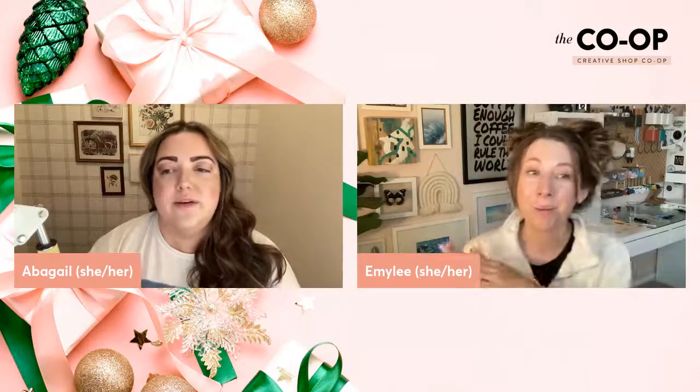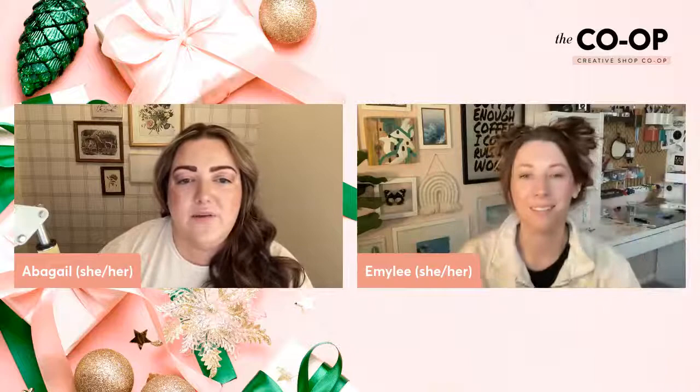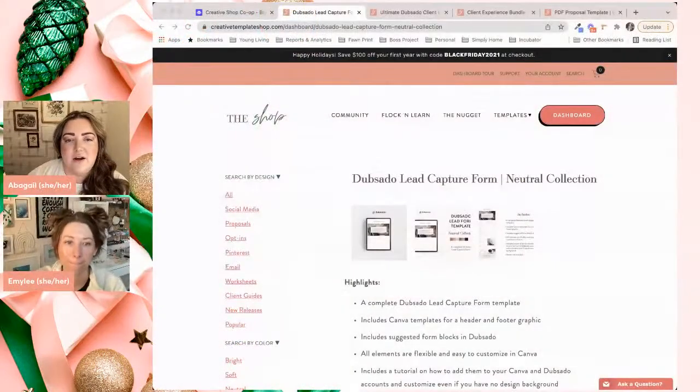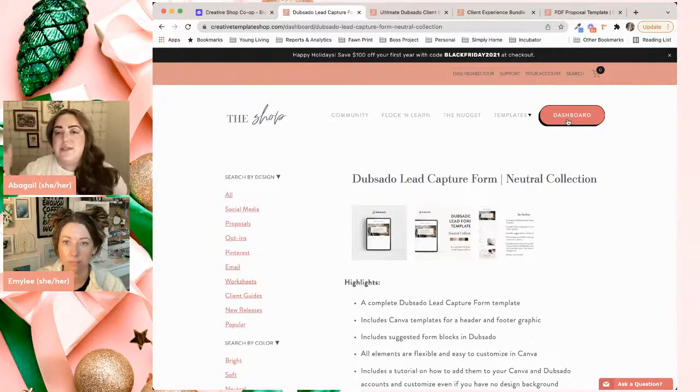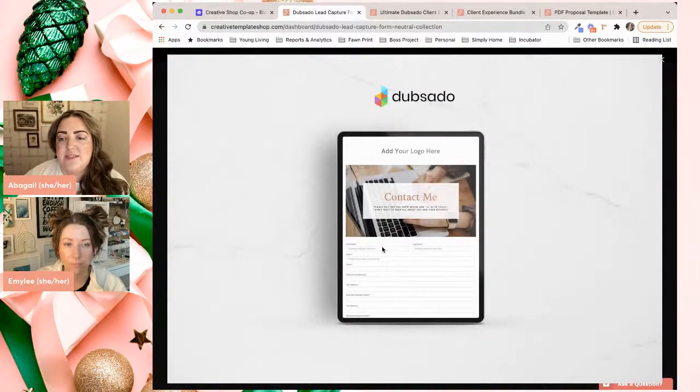Yeah. So we're not talking about just doing it effectively. We're doing it beautifully. Do you want to show off some of these? Yeah. So I would love to show you guys our lead form that you get access to inside the co-op. When you join and become a co-op member, you have access to a dashboard that gives you access to literally every template we've ever created. That $18,000 mark, those are what we're talking about. But the one I would have you guys download right away is this Dubsado lead form.